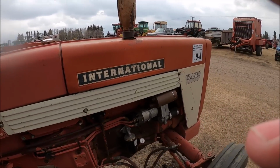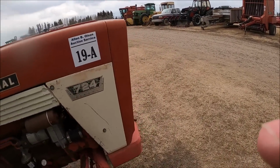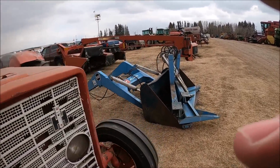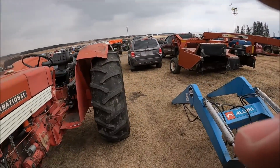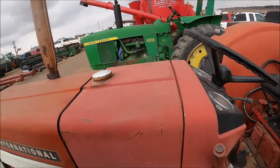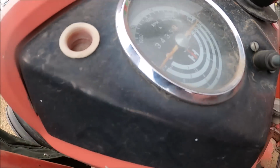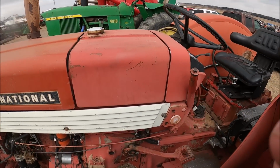It's a German tractor. This is the most of these I've seen in one place. German tractors. Good rubber all the way around. See how many hours this thing's got. 35.1. So there you go.